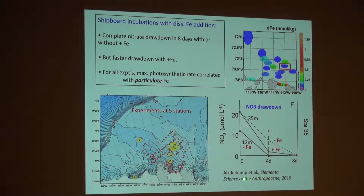So one of our colleagues, Anna Alderkamp, who was at Stanford at the time, did some incubation experiments with a lot of labor. So there's a huge experiment, and I'm just showing you a little part of it here. Artificially adding iron to some bottles and not adding iron to others. And just to summarize what she found for this particular station here, we call this station 35, the one in the yellow circle there. And this one was unique because the very surface was drawn down to the lowest macronutrient concentrations we found for the whole polynya. So this is a very high productivity station, or at least high chlorophyll.